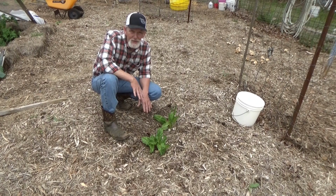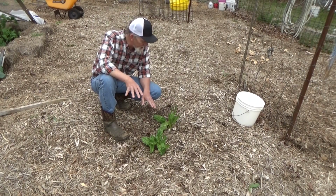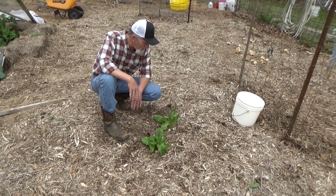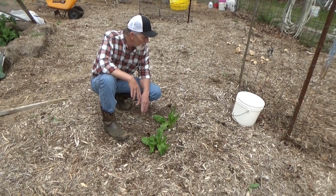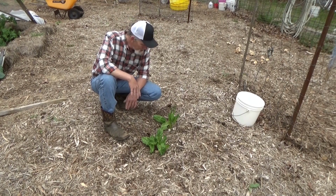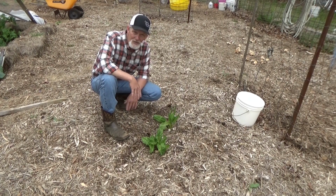Now, if you were here last year when I saved seeds, I did it in this area. And obviously, I let a couple escape. We got some Swiss chard that came up on their own. We took care of them over the winter by covering them with buckets. I think they're going to produce very well this year.